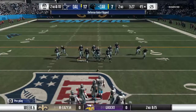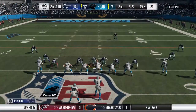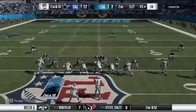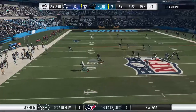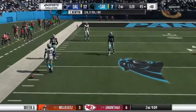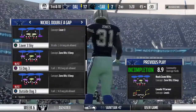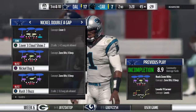Second down now after the incompletion. Throwing again. Newton buying time to his left, and the hit jarred it loose. It's incomplete. It's a lot of contact going on there, and in the end, unable to keep two hands on the football and bring it into his body. Everything looked pretty good until the finish.